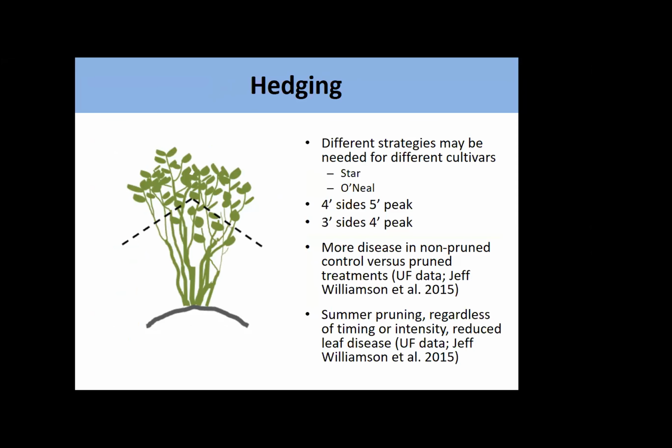So hedging, I'll talk about southern highbush a little bit, but not too much because, again, I know that's not really what y'all are growing over there. But with our southern highbush blueberry varieties, they're usually hedged every season after every harvest season. There's different considerations for the different cultivars. For example, Star is one of our bread and butter southern highbush varieties, but it's kind of phasing out because it's not as machine harvestable.